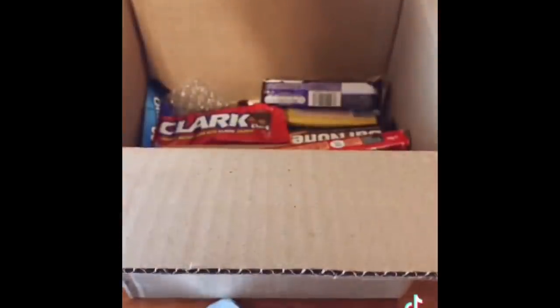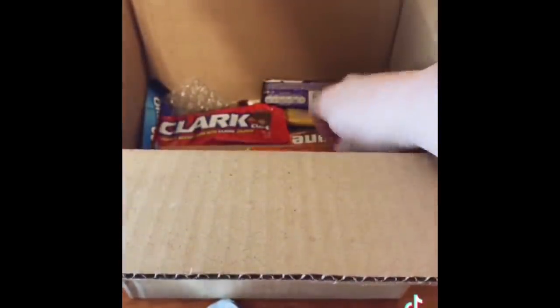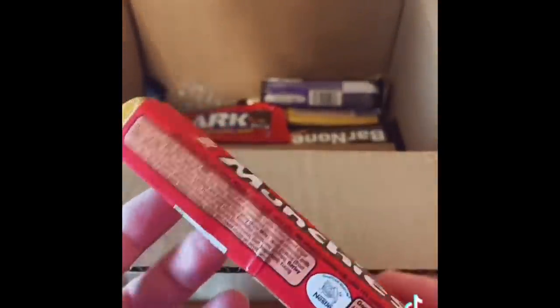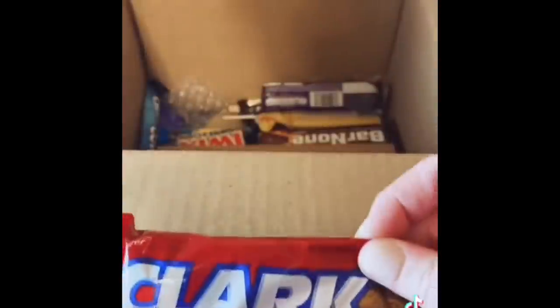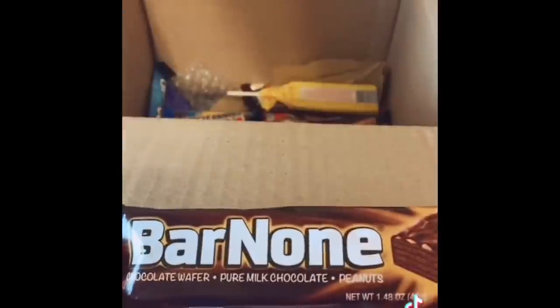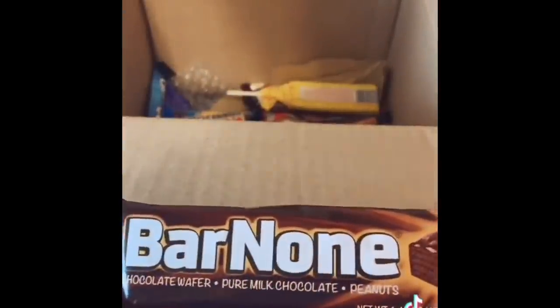They specialize in more hard to find candies. They do a lot of British candies. They've got Canadian candies, all kinds of fun Nestle stuff that isn't as common. These are Nestle Munchies. Then these are Clark cups, peanut butter cups with Clark Crunch. Other than the Big League Chew, so far I've not had anything that I've pulled out of here. This is a Boost bar from Cadbury. I've never had this. A Bar None. I've heard of this, but I don't know that I've ever had one.